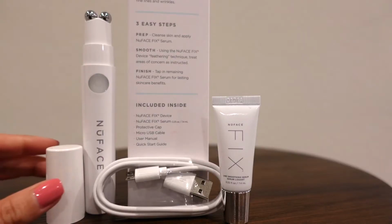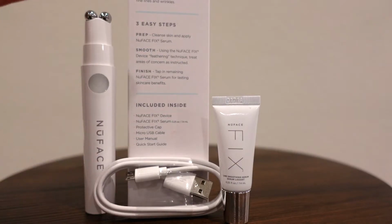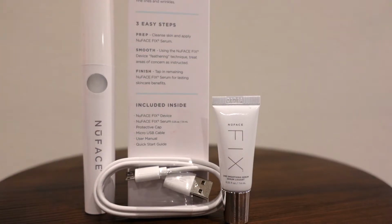While I was talking to the NuFace representative, she had another device and I ended up getting it. She said they actually had it on sale, but this is a line smoothing device that I ended up getting at a different Sephora location. It retails for $169, and Sephora actually still has it on sale for $104. I think this is an older model because she was showing me another one that she said is a newer version and it's not on sale, but she didn't give me the price.